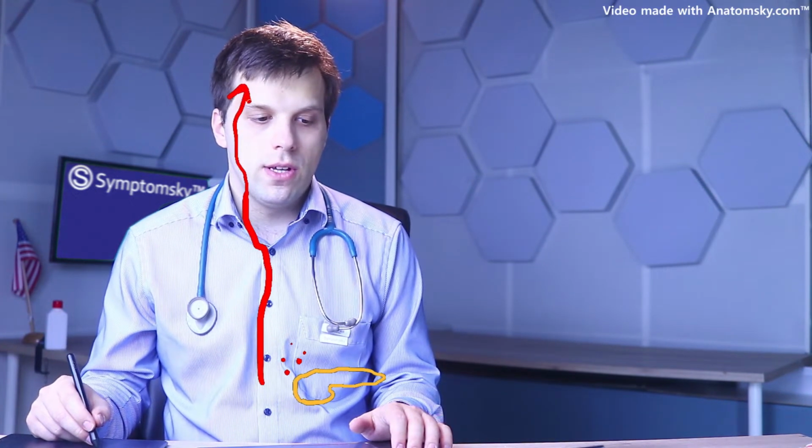This over here is the pancreas. It produces insulin, and insulin then helps absorb glucose from the bloodstream into the cells of organs such as the heart. Clearly, the pancreas is a vital organ.